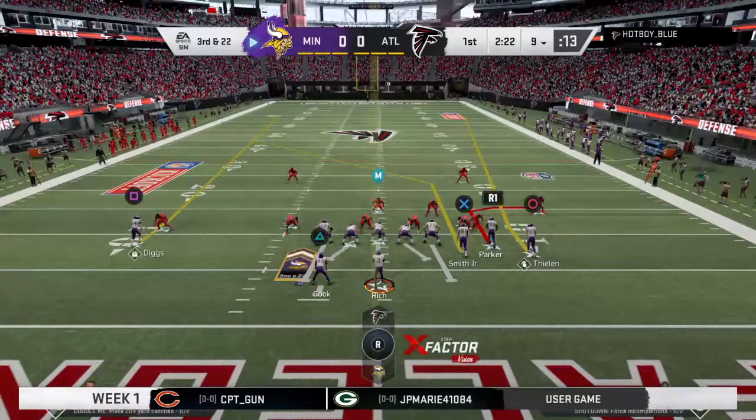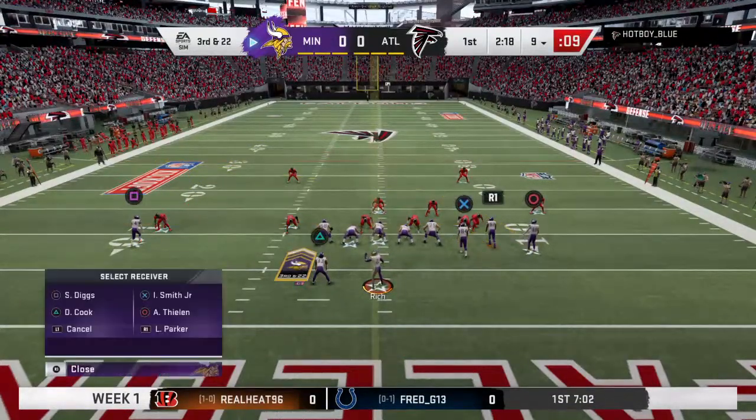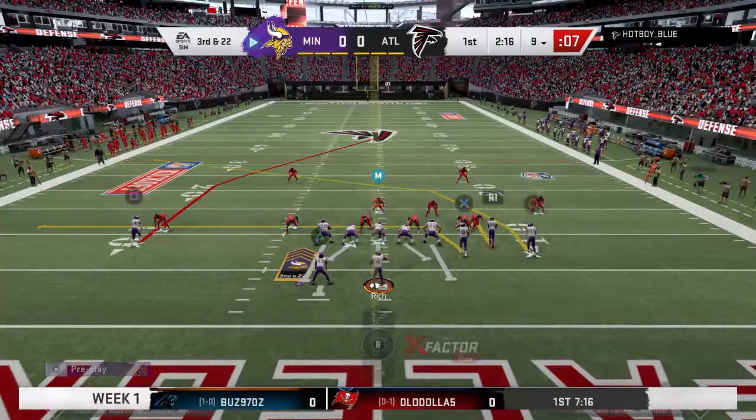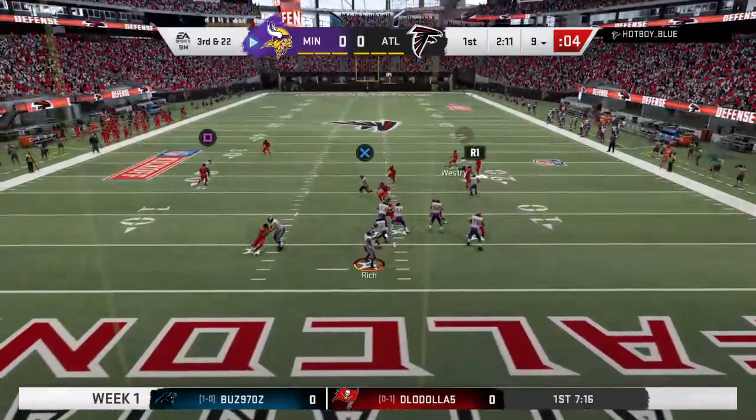Check. Swing on West. Check 31. Go. Check 4.